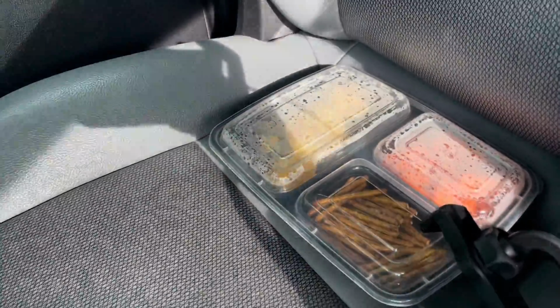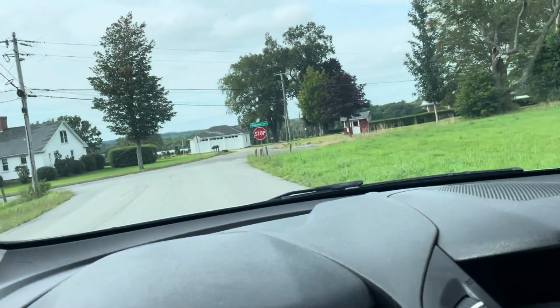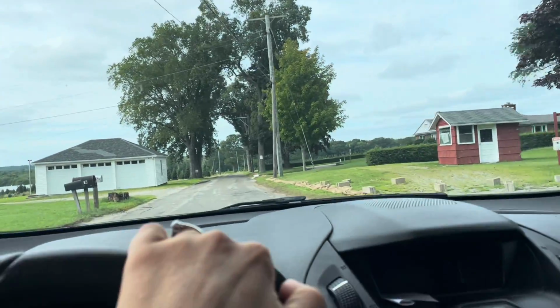I'm gonna eat my little snacks right now because I do not stop when I'm working. I just work all day long. I don't stop. I don't eat. I don't really drink because if I drink, I'm mobile and then I'll have to pee 100 times. So there's just no time for any of that.